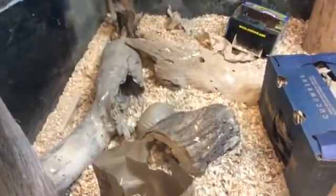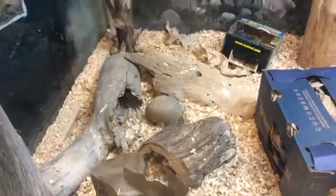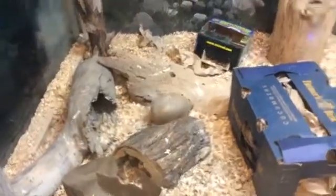Yeah, awesome. Oh, good morning, everybody. We're so glad that you're here. We're just taking a walk around our education building and seeing the animals. So Bandy's exploring, looking for bugs, using that amazing sense of smell.